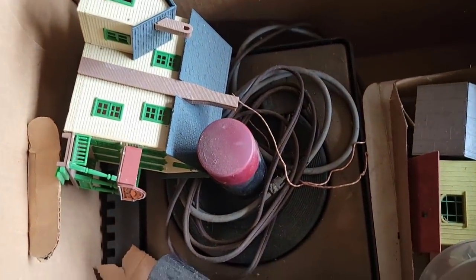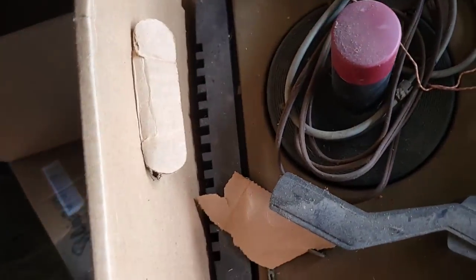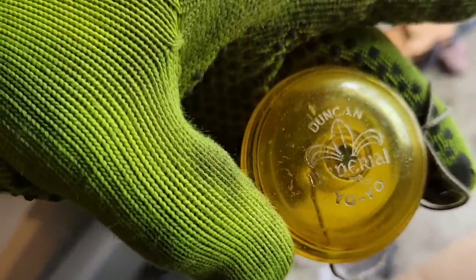Train stuff, the old Victor record player, that's all this model train stuff. Oh, there's a model car in here. Oh man, no way. Vintage Dunkin' yo-yos.